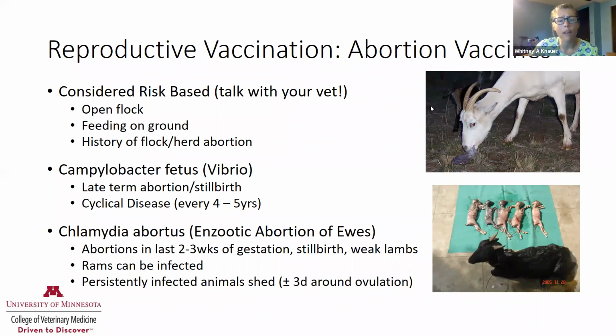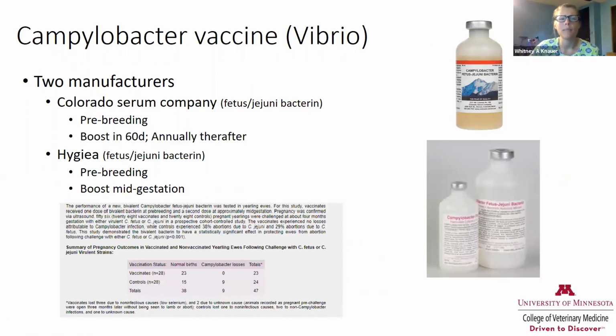So if we have these in our herd or flock, we can vaccinate for them. There are two companies, Colorado Serum Company and Hygieia, which sometimes has availability, sometimes doesn't, that both make a vaccine for Campylobacter. This is typically a vaccine that we're going to be giving pre-breeding. So before we put our ram or buck in, we're going to be giving it. And then at some later time, based on the recommendations of that vaccine, whether it's in 60 days or mid-gestation. And what this vaccine does is it prevents abortion loss.